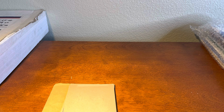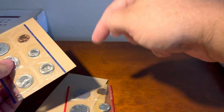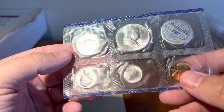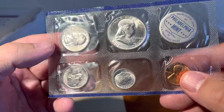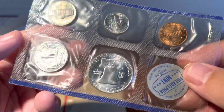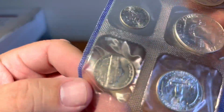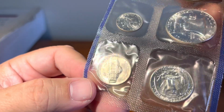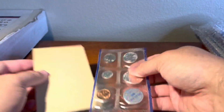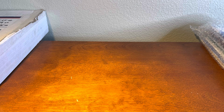Some of the earlier dates of nickels, you could certainly try and look for full steps, although the steps on the Denver nickels are quite flat. Here's the P Mint, large date penny. There you go. And pretty flat steps on Monticello there. All right, so that wraps up the mid sets.